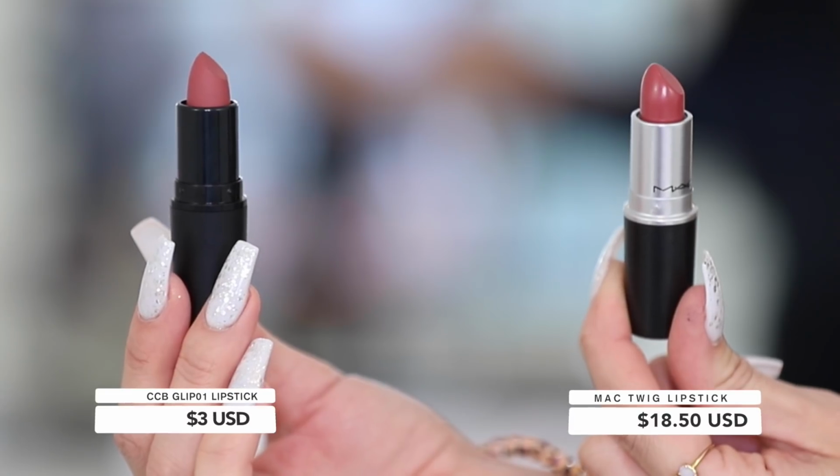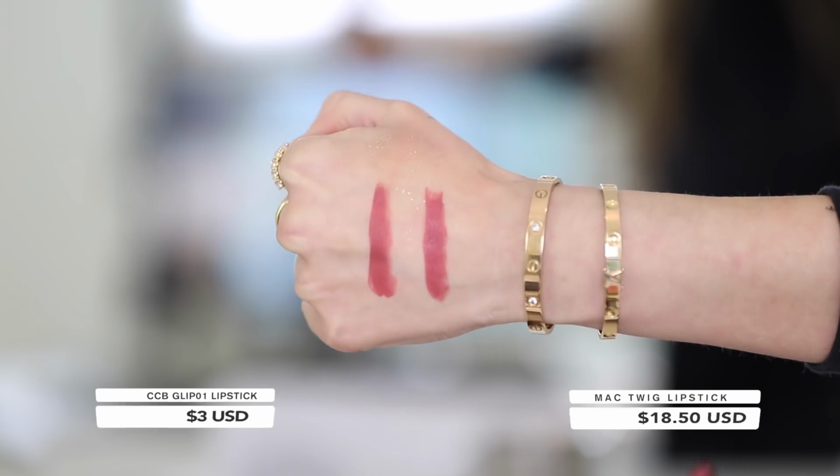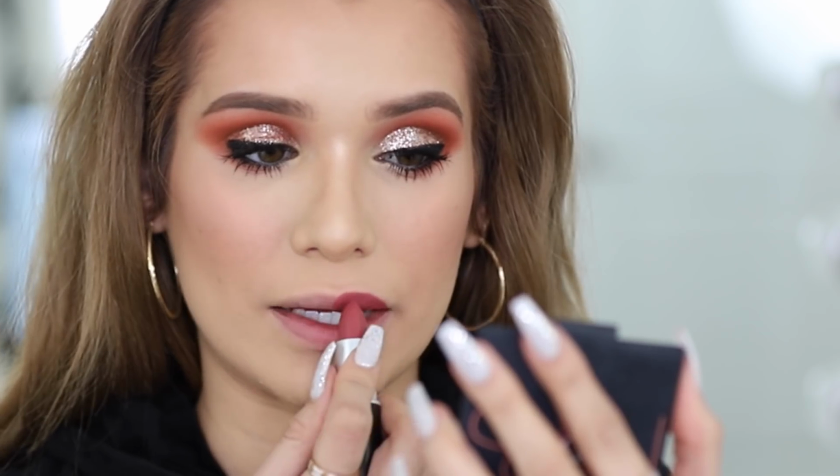So last up is lips. I grabbed two products from Copycat Beauty. We're going to start out with the lipstick. So we have their Glip 01 lipstick, which is supposed to be a dupe for the MAC Twig lipstick. But they even try to replicate the packaging, like it's that little black bullet. I am shocked. This is thievery, y'all.